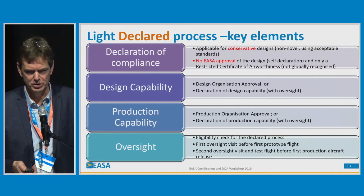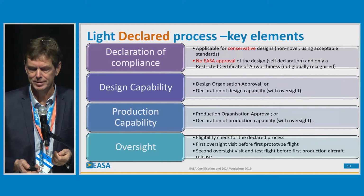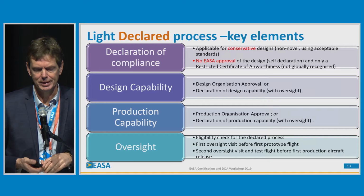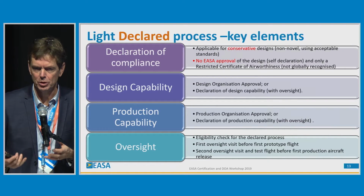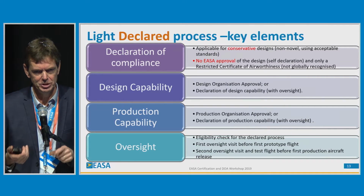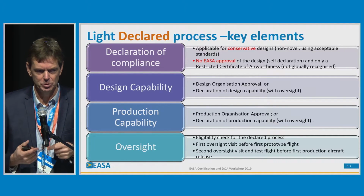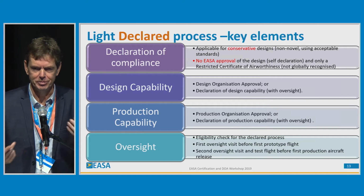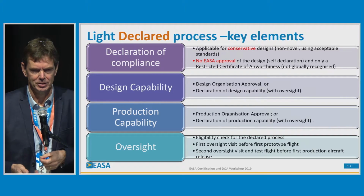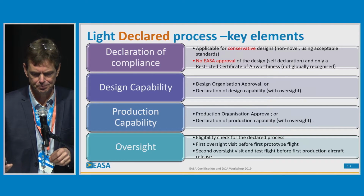If you look at design and production capability, you'll see that it's exactly the same as what I showed you on the previous slide. You can still be a DOA or a declared design capable organization, and the same for production. That is not different at all. Also, oversight is fairly similar, and the reason is that the oversight is really related to the organization. We are not doing oversight on a certification process, we're doing oversight on the declared design and the declared production organizations. Those are the very important steps that we have in this process.